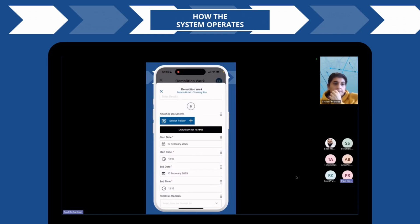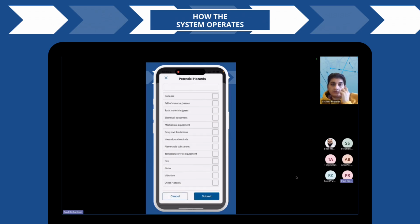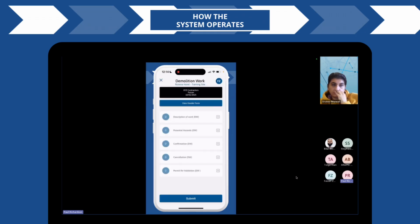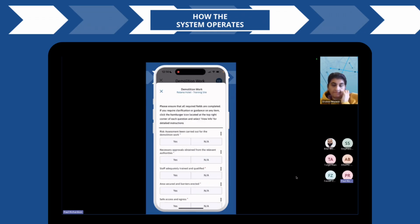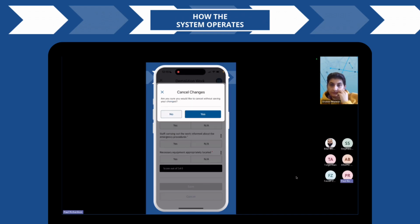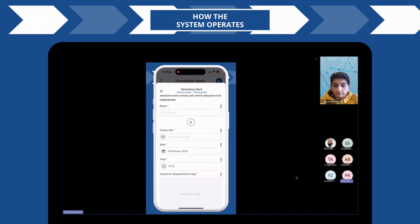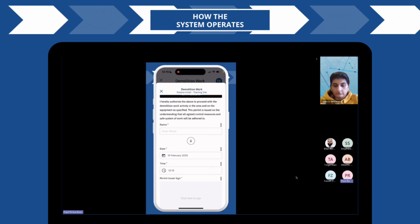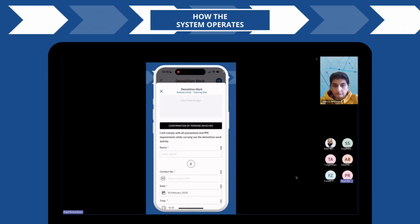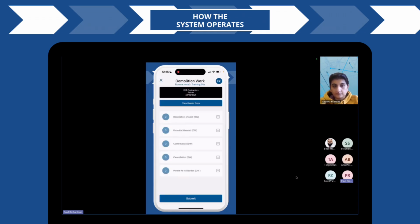For the duration of the permit, enter the start date and time and the end date and time. Check all potential hazards from the checklist. Save the form, and let's now move to the potential hazards form. In this checklist, you need to select either yes or not available. For compliance or non-compliance, which will generate a score at the end. Save and move to the confirmation form. Here you need to enter the name, contact number, date and signature of the contractor representative and the same details for the permit issuer. Similarly, enter this information for all persons involved in the work activity.